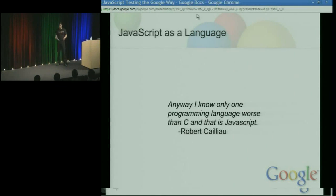According to Wikipedia, which we know is unbiased, 100% true, provided it isn't about me, JavaScript is a prototype-based, object-oriented scripting language that is dynamic and weakly typed, has first-class functions. It is also considered a functional language like Scheme or OCaml because it has closures and supports higher-order functions. So what does that mean for testing?